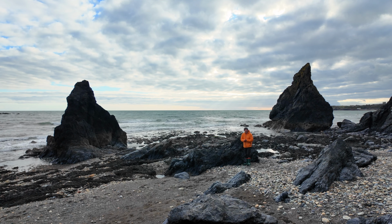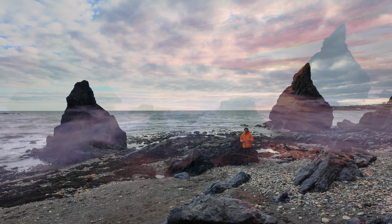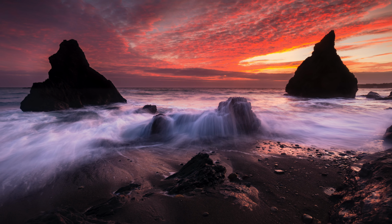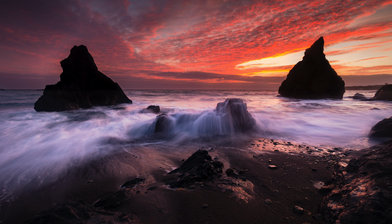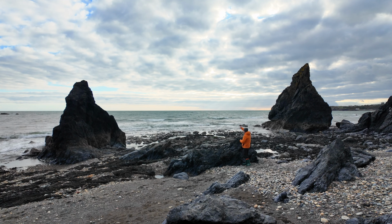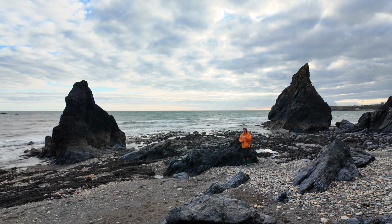In fact, I've got a couple of shots from here in the past. I'll give you a look at one of them now, which I got on a sunset, maybe in January, I think it was. I don't know how many years ago, a number of years ago, but it was with the water cascading right over this, and then you've got that stack here, and this stack here, with an incredible sky. So I'll give you a look at that shot now, and then I'll talk to you in a moment.